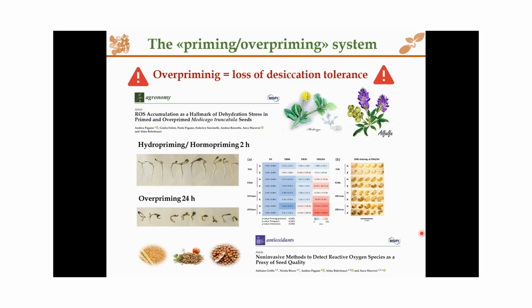Then we applied these methods to measure ROS also to other species like soybean, tomato, and wheat. And I just want to point out here that these are non-invasive methods that also allow us to follow the germination progression after measuring the ROS levels.